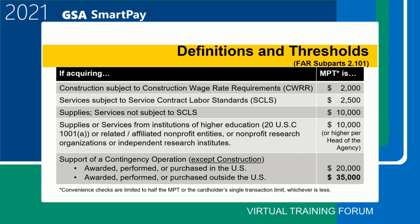While dollar thresholds in the FAR are reviewed every 5 years for inflation, the micro-purchase exceptions and the lower thresholds for construction and services are established by statute. The construction micro-purchase threshold exception and lower threshold of $2,000 is set by the construction wage rate requirements, formerly known as the Davis-Bacon Act of 1931.